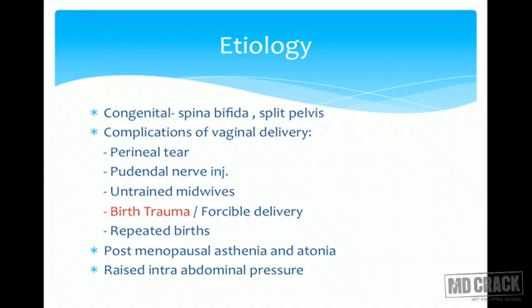Now, why does prolapse take place? There are many reasons. Congenital reasons: if there is spina bifida or split pelvis, that leads to neurogenic weakness and leads to prolapse. Most commonly, whatever prolapse we see is because of trauma and as a complication of vaginal births. Things like perineal tear and pudendal nerve injury lead to prolapse.